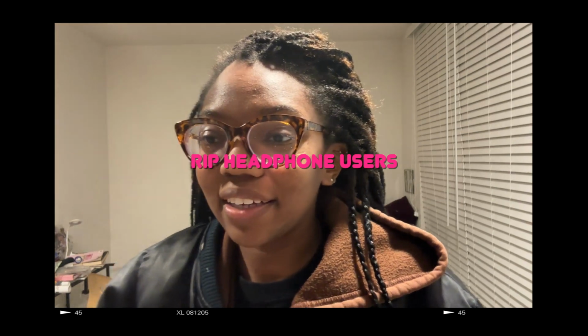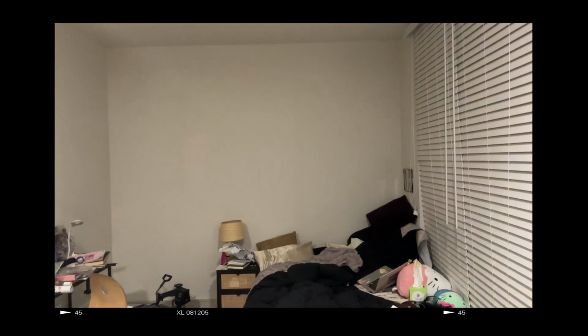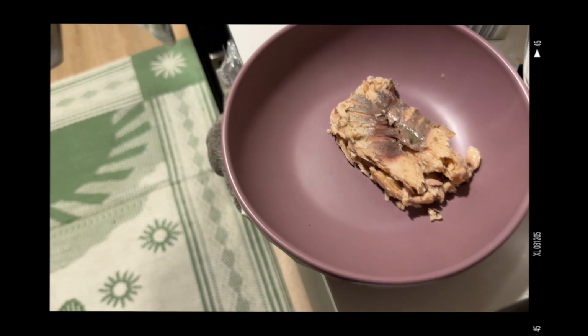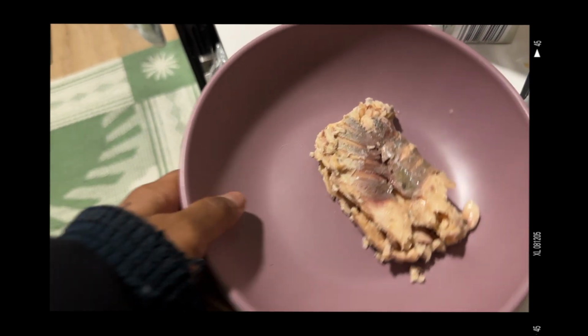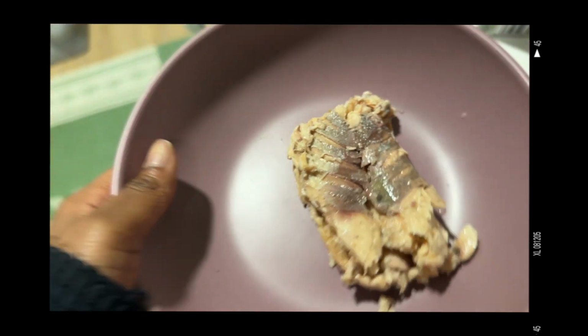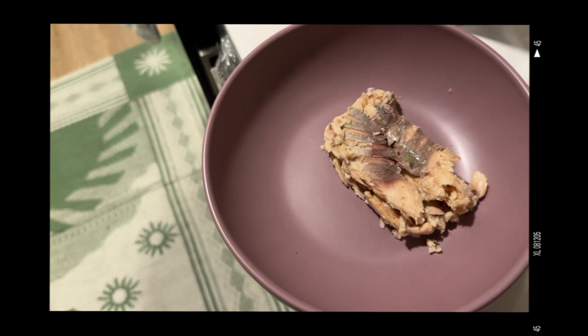It smells fine. As soon as I opened it, it was juice city, bro. This is so crazy. Why am I doing this? Okay, so this is what it looks like out of the package. I shouldn't have made that throw-up noise because it does not smell. It literally just smells like salmon. But it does look a little questionable and a little strange, but it's literally just salmon in a can.